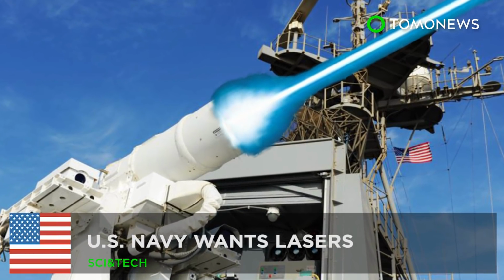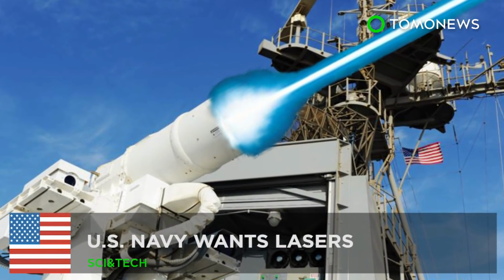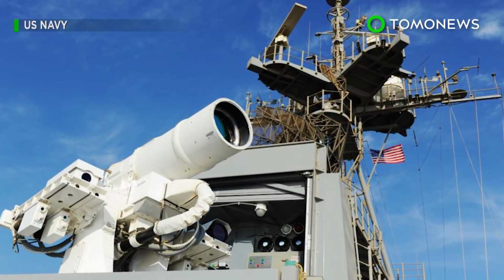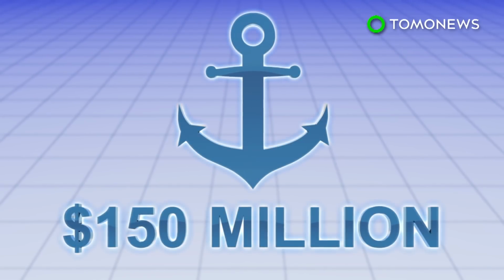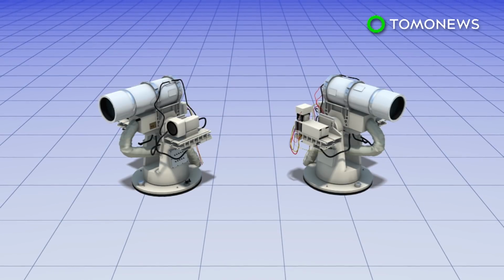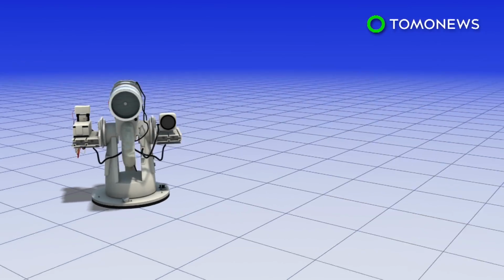The U.S. Navy wants lasers. The Navy is looking for a few good lasers, big ones. The U.S. Navy has awarded a $150 million U.S. dollar contract to Lockheed Martin for two Helios weapon systems by 2020.